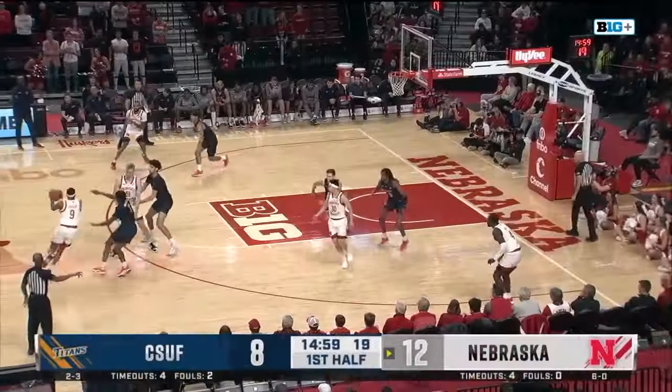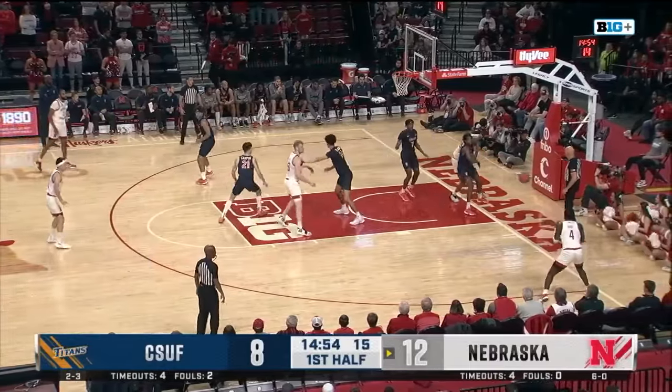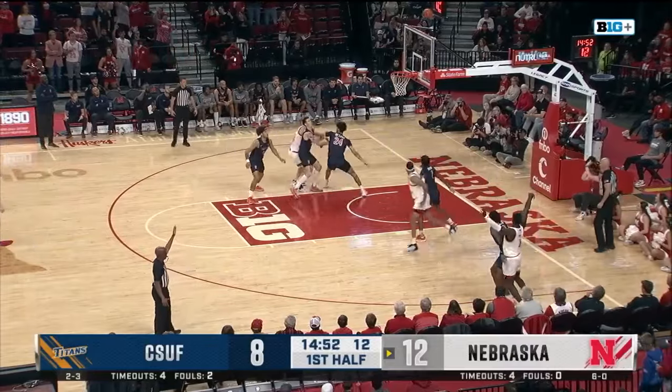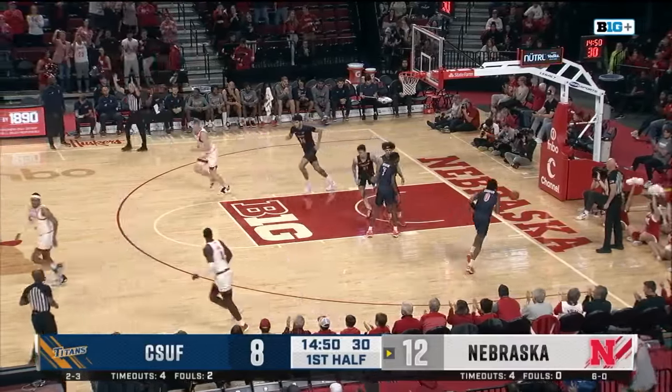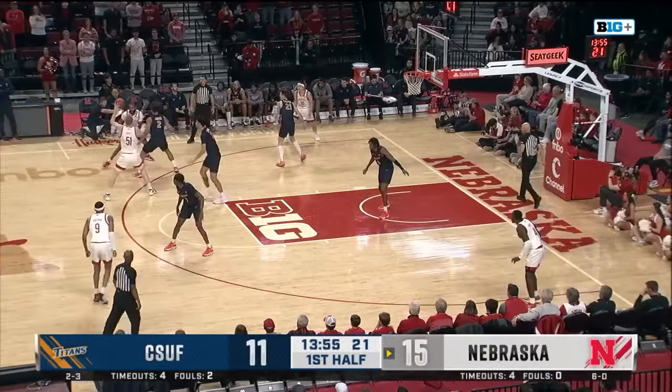Here's another look at. I thought Coleman was really big against Duquesne, getting them into offense and leading them to a good second half. Kick out to Juwan Gary. His three is good. He has had a hot start to the season from three.